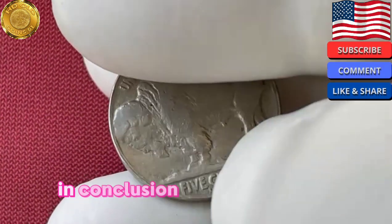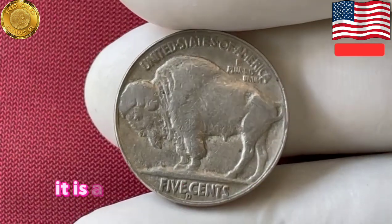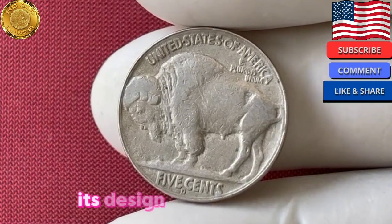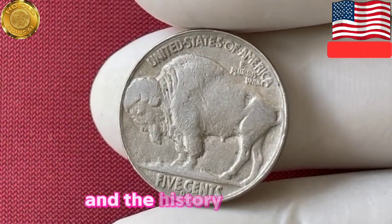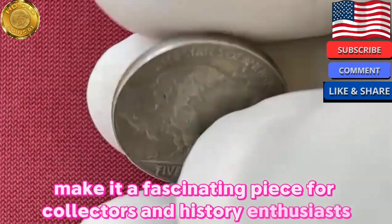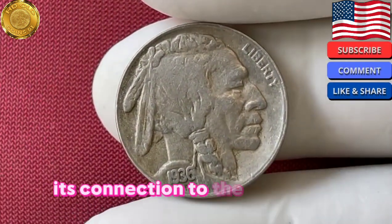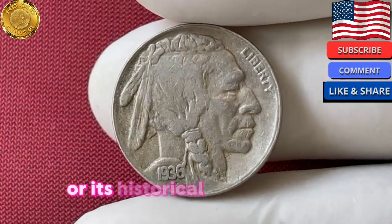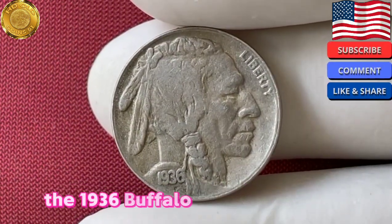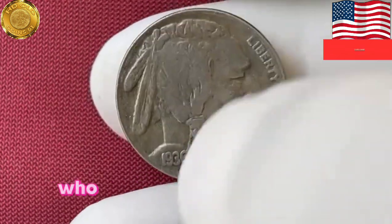In conclusion, the 1936 buffalo nickel is more than just a coin. It is a tangible connection to a critical period in American history. Its design, minting process, and the history behind it make it a fascinating piece for collectors and history enthusiasts alike. Whether you're drawn to its artistic qualities, its connection to the American frontier, or its historical significance during the Great Depression, the 1936 buffalo nickel remains a coin that continues to captivate the imaginations of those who appreciate the rich story behind it.